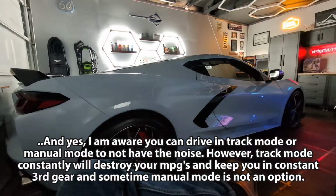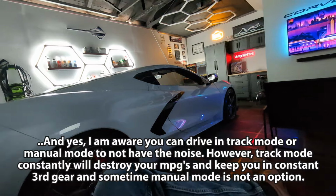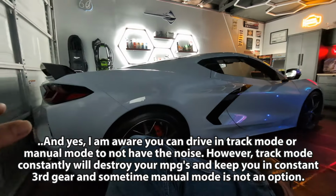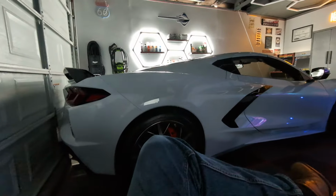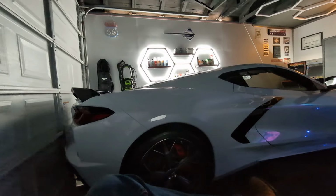For those that follow the channel, I did a complete sound insulation all the way from the back window down my seats to get rid of that stupid direct injection noise, which is pretty much mitigated. And now with my exhaust set up, there's no more of that AFM valve noise. So it sounds great. Nothing but clean, nice, deep exhaust noise.